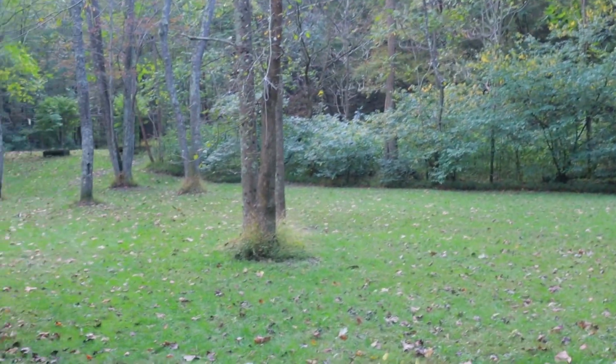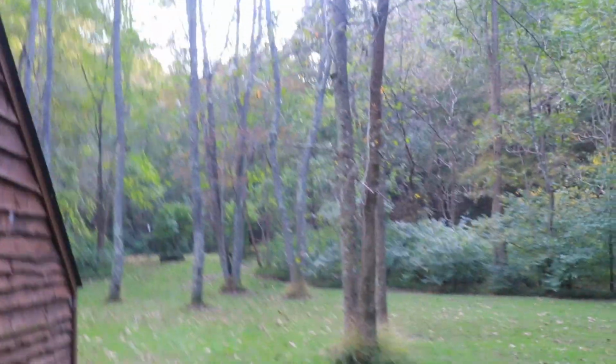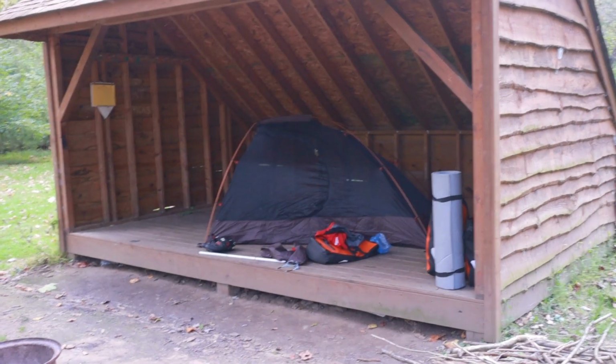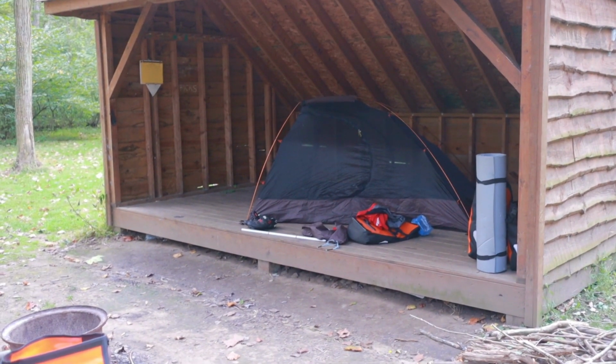There was a sign that said there was potable water. I don't think there is any. The toilet is up there, although I'm unlikely to use it. But again, I'll be using this shelter. Cheating maybe, but it'd be great to get a long night's sleep. See you tomorrow.